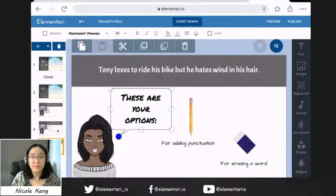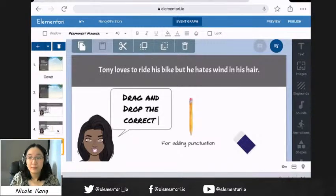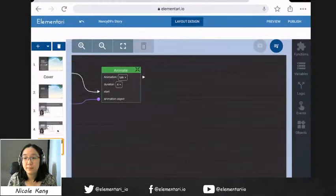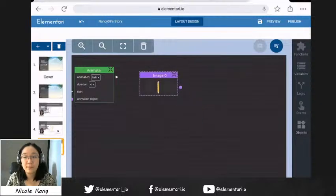Okay. So now on this page, and now I remember that I can just erase this and do it again. Drag and drop the correct tool. So I want them to move either the pencil or the eraser to where the mistake is. Do they need to add a punctuation or do they need to erase a word? Now, since this is the one I'm telling them, I'm going into the coding in the back and I'm going to add the pencil and the eraser. One is wrong and one is right.